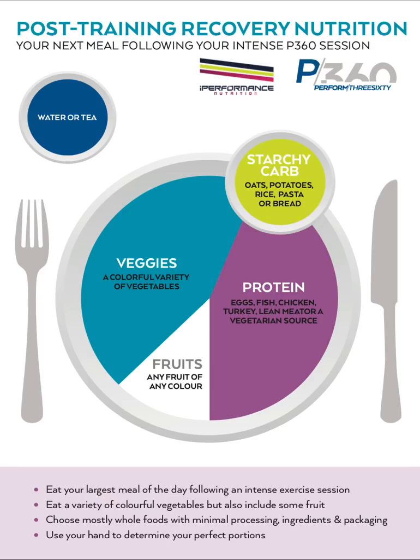Now, if, for instance, you're training mid-morning, then your post-training meal will become lunchtime. And then, of course, if you're training in the afternoons and nights, your dinner will become your post-training recovery meal. So remembering that that starchy carbohydrate can move itself all the way through your day.